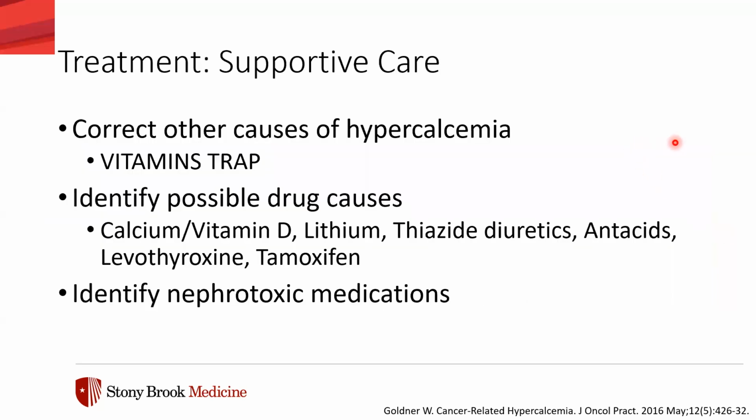So treatment, before we do anything else, we really want to make sure we're providing supportive care for our patients. So one of the ways we could do that is correcting other causes of hypercalcemia. Vitamins trap is the mnemonic to remember that. Also identifying possible drug causes. So these are some drugs that could cause hypercalcemia. And then identifying nephrotoxic medications is really important as well because of all the renal implications that we had discussed earlier.